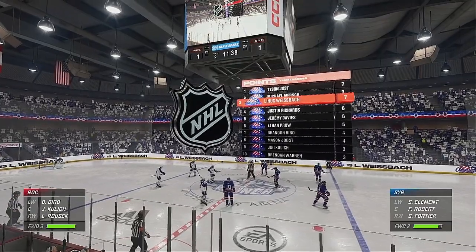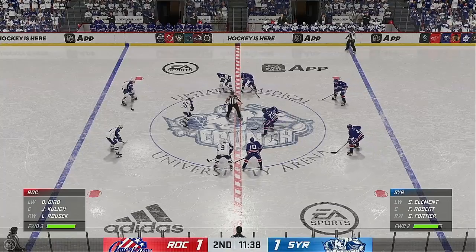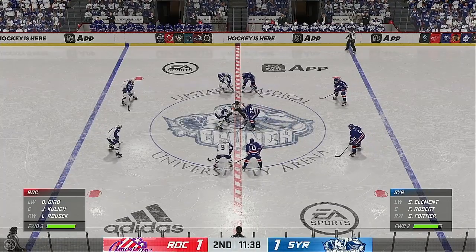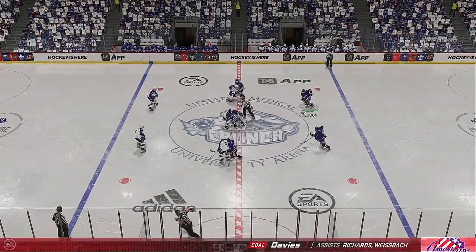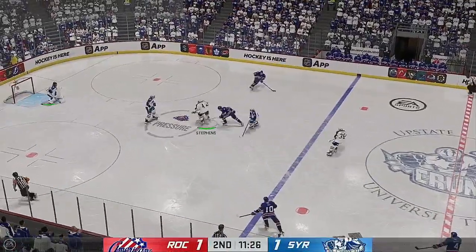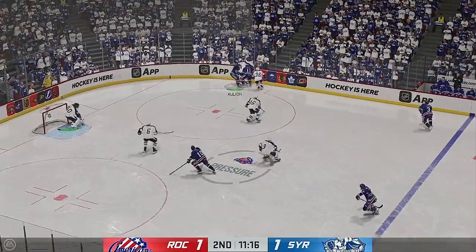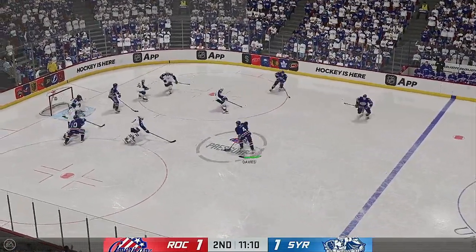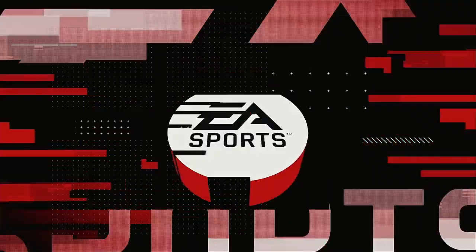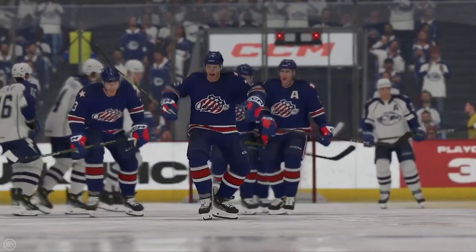Nearing the midway mark of the period. You can feel the energy in this crowd. It's a tie game. The Americans get a hold of the puck off the draw. Sends a pass over. And that's a great defensive heads up to force the turnover. Takes the feed at the back end. Scores! And we take a drive to Clutch City as they take the lead.